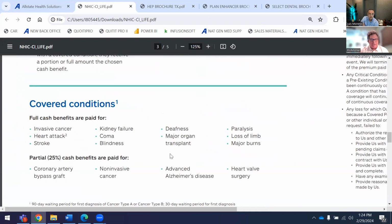I didn't actually count it, but I'm pretty sure it's close to 15. So it's going to pay out for all these different conditions, and it's a full benefit for the conditions at the top, and then it's a partial benefit for the conditions here at the bottom. Got it.